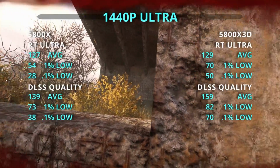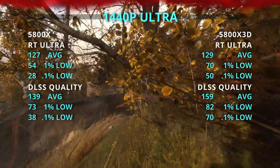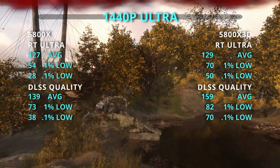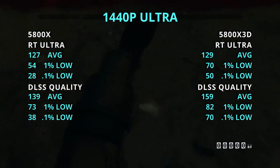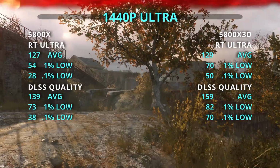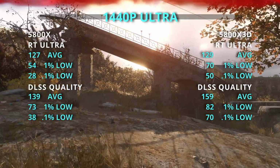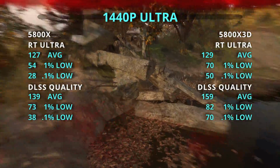Now to 1440p Ultra, and it's looking like the CPU limit is really starting to affect the 5800X. The 3D means 30% higher in 1% lows and 78% higher in 0.1%. The averages pull away too, with DLSS adding a 14% gap but reducing the 1% lows to 12%, while strangely increasing the difference in 0.1% to 84%.